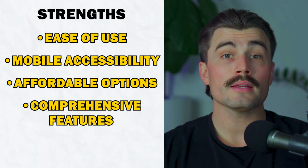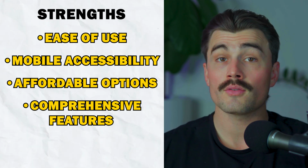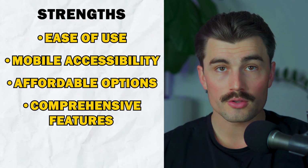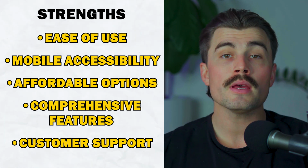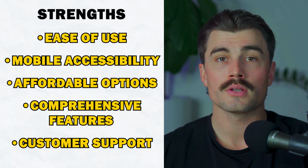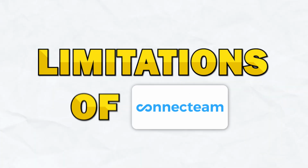Comprehensive features. From the time tracking to the HR tools, the app offers a wide range of functionalities that cover the essential aspects of workforce management. Customer support. The platform provides responsive support through live chat, email, and extensive help centers, ensuring that users can resolve any issues that they have quickly.